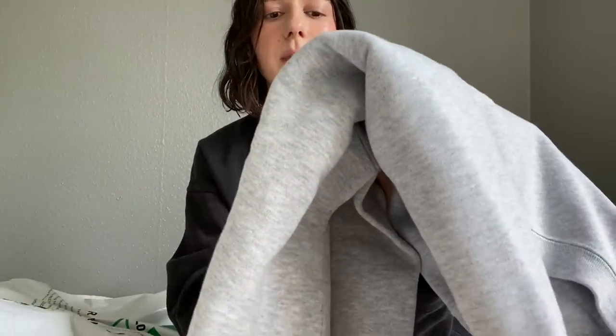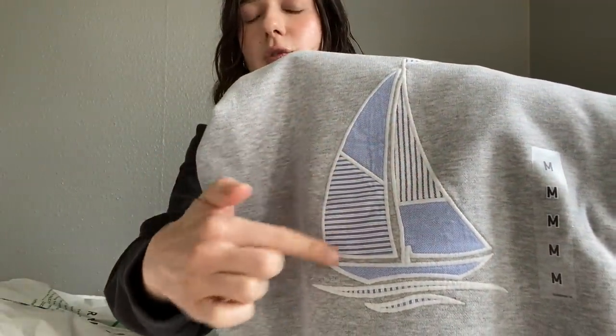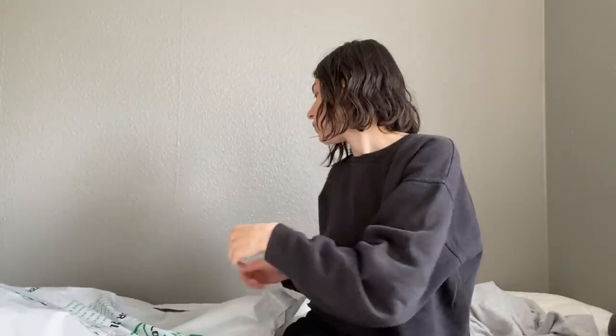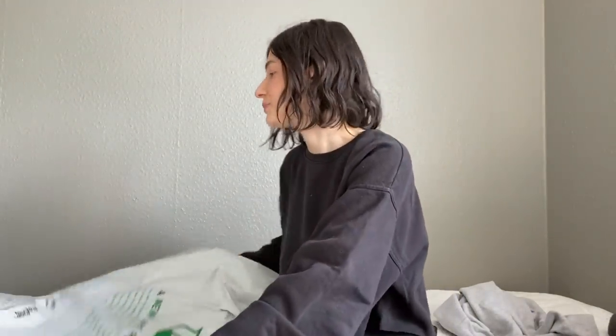I will style the pieces as well, so you can have a look. I think this is a great option for summer. I love that the sailboat has different fabrics here. You have these stripes, so it's the same fabric, but it has different designs. You have three different fabrics here: this blue one, these stripes, and these stripes. I think it's pretty sweet, and I can really imagine wearing it with a cap or something. So that's a sweet choice.